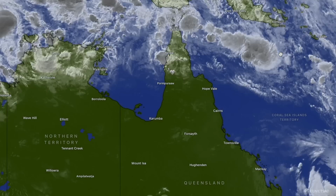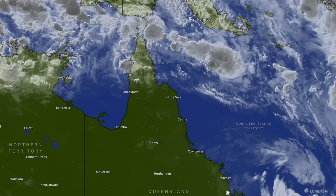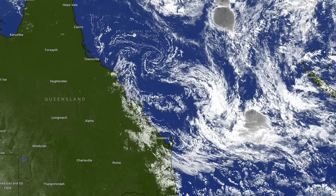We're going to start things off over in far northern Queensland. They've got a current tropical low situation moving well offshore right now. It's going to be heading towards Vanuatu and New Caledonia. And the tropical low itself located around here, 10U as marked by the Bureau of Meteorology. And then we've got a nice little swirl down here, which is offshore from Mackay and Townsville.